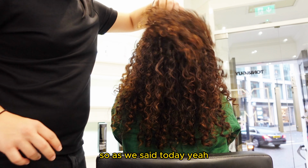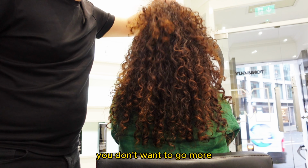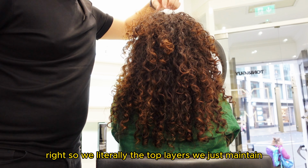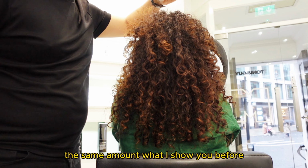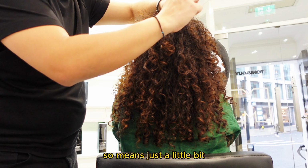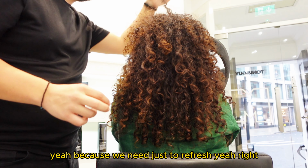So as we said today, in the top crown area, you don't want to go shorter, right? So literally, the top layers, we just maintain. So what does maintain mean? Literally the same amount I showed you before, we just need to trim. It means just a little bit. Actually less, because we just need to refresh.